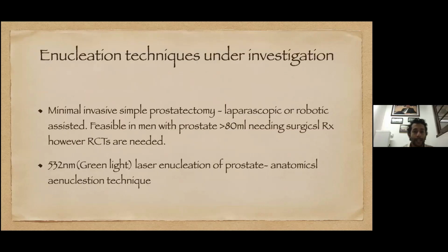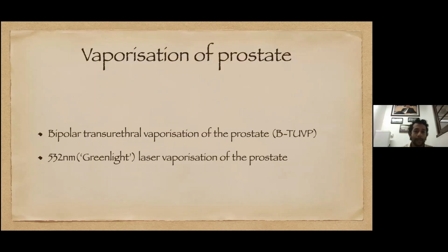Enucleation techniques under investigation. There are a few enucleation techniques. One is minimally invasive simple prostatectomy. It is a laparoscopic or robotic assisted procedure and feasible in men with a prostate of more than 80 milliliters needing surgery, but it needs randomized controlled trials to assess further. Then the green light laser enucleation of the prostate. This is again an anatomical enucleation technique. Then vaporization of the prostate. There are two techniques. One is bipolar transurethral vaporization of the prostate. The other one is green laser vaporization of the prostate.